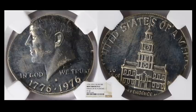It says silver. So this one was originally supposed to be one of the 40% silver Kennedys, and it turned out it wasn't. It weighs 5.1 grams, which is what a nickel weighs. And this particular coin sold for $2,475. Just a ton of value in these Bicentennial eras. And there, I've kind of proven my point with these listings.